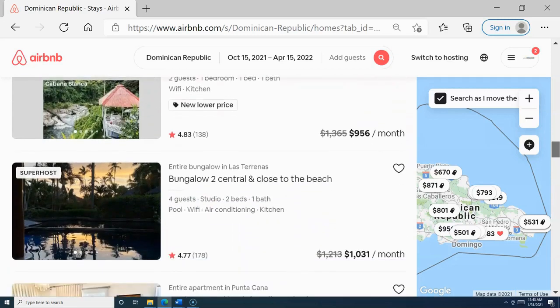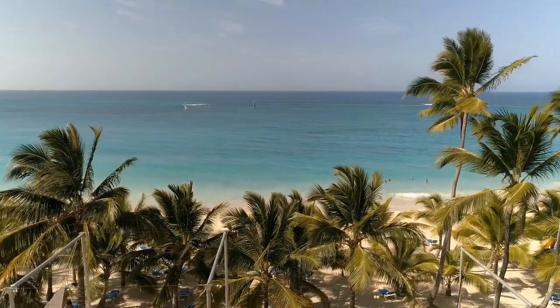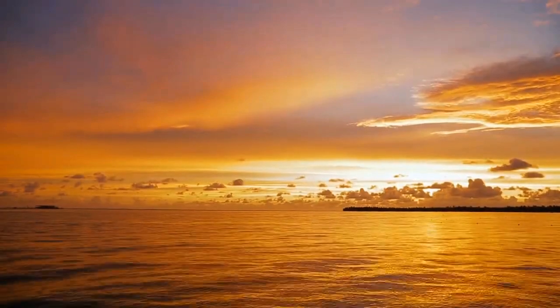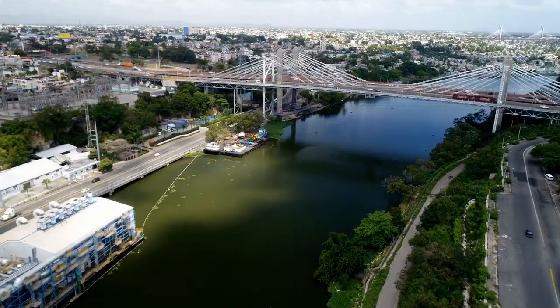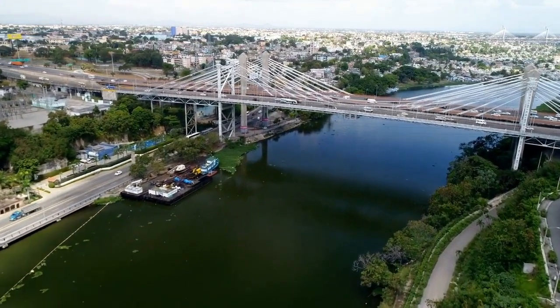The weather is great, except there are hurricanes. But don't worry, over 10 million people deal with the weather each year. As the weather basically has a tropical climate, hot all year round, with a hotter season from May to October. Overall, this channel recommends the Dominican Republic for retirement and for digital nomad long-term stays.